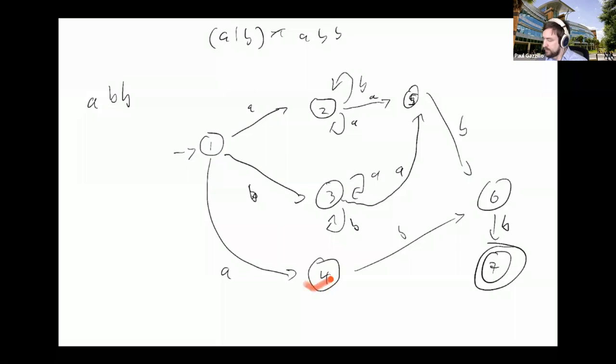We go to the next character and input B. So we're in state 2 or in state 4. What happens when we see B? Somebody says state 2, somebody says state 6. You're both right. State 2 transitions back to state 2. State 4 transitions to state 6. So now we're in both state 2 and state 6 at the same time.